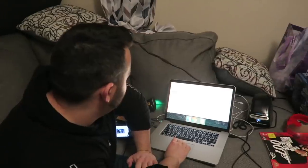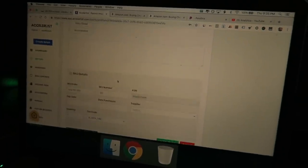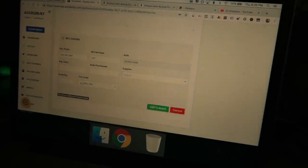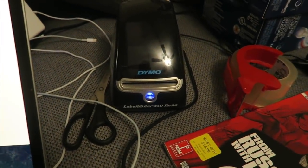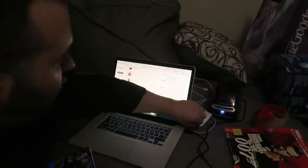So what are we doing here? All right, we click new, so we don't have to add any notes. I remember that portion. And now we are just going to add it to the batch. That puppy should shoot out if I've got everything connected properly. Oh, look at that.